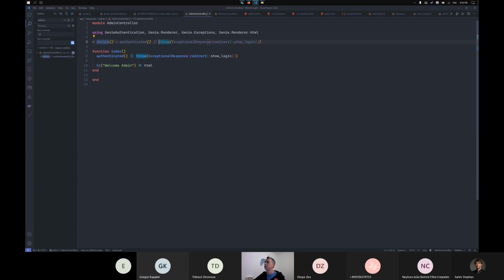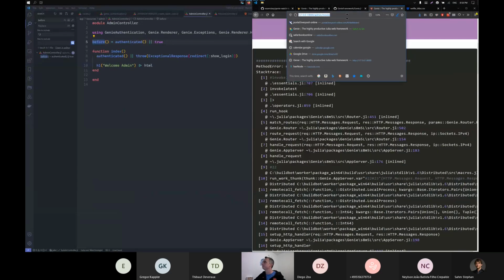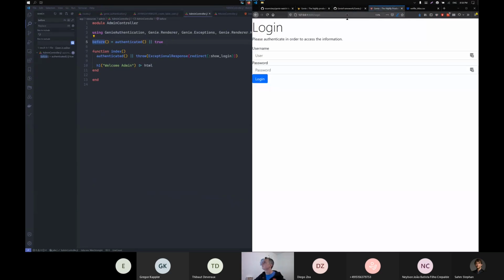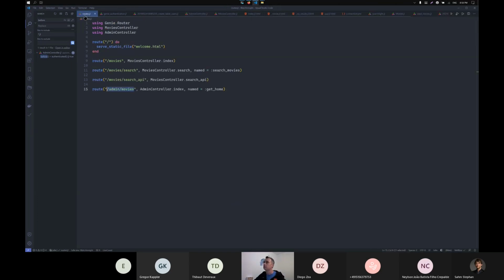Authenticated or, but I don't think this needs to return something, but I don't remember what. So it's either authenticated or true. Let's see if this works. It seems to have worked. Yeah. Let's try again.